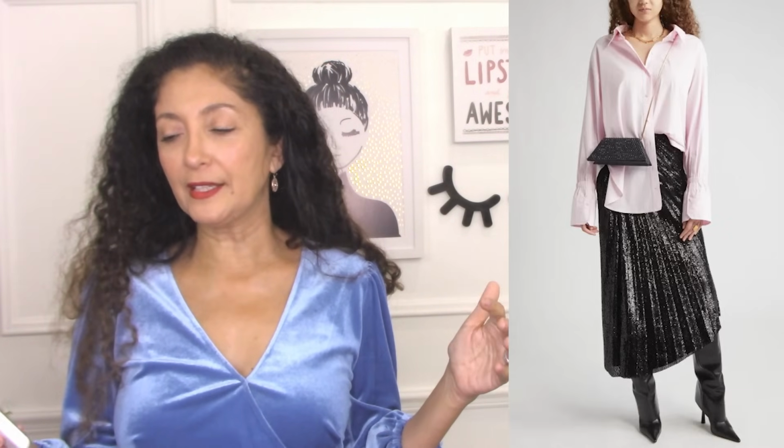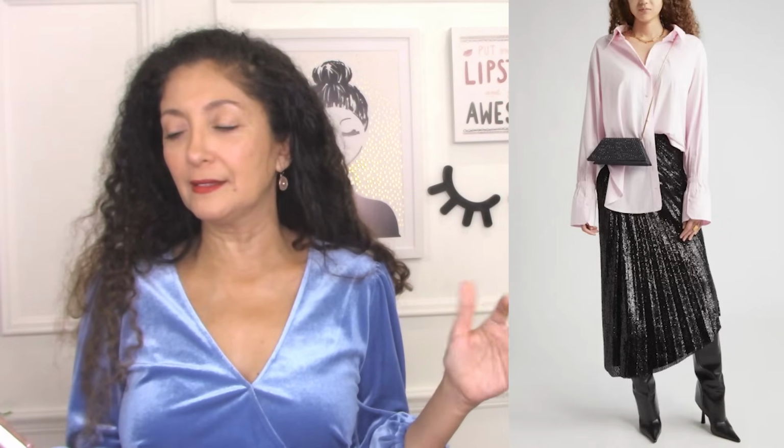I told you need a sequin skirt this season, and I'm trying to prove it to you. I'm trying to make my case. I absolutely love, love, love, I actually love that look. I mean, I do not think I could pull that off, but I love that look. I'm not tall enough for that, but it's just gorgeous.